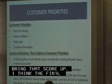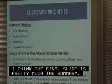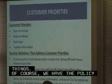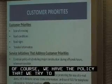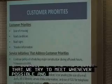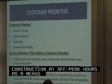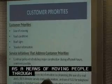I think I mentioned most of these things. The only thing I didn't mention was, of course, we have a policy that we try to meet whenever possible of scheduling major construction during off-peak hours, as a means to get people through the plazas easier. And that concludes this presentation. If there are any further questions. Any questions about what our customers think?